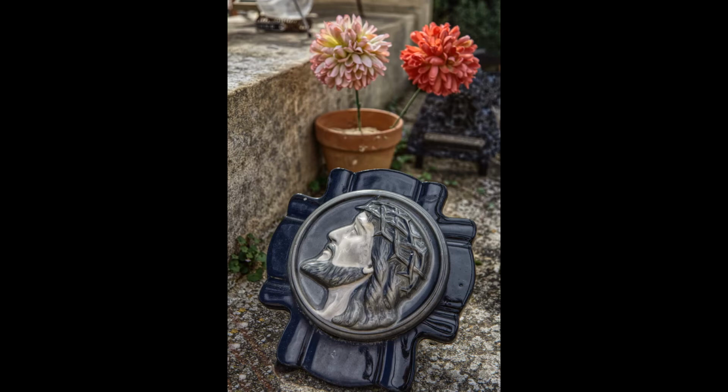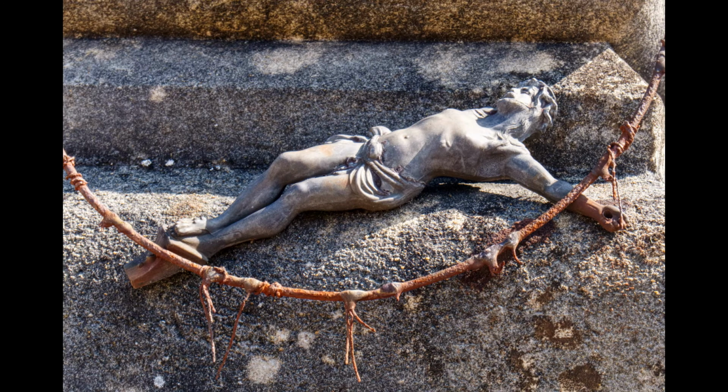And this with Christ with the crown of thorns, I was quite drawn to the plastic chrysanthemums and a little spot of colour there that is complementary, I think. And then moving on to images that you find, this is one of the depictions of Christ that has fallen from the crucifix, and the piece of rusting wire around it. Again, a little nod perhaps to the crown of thorns again.